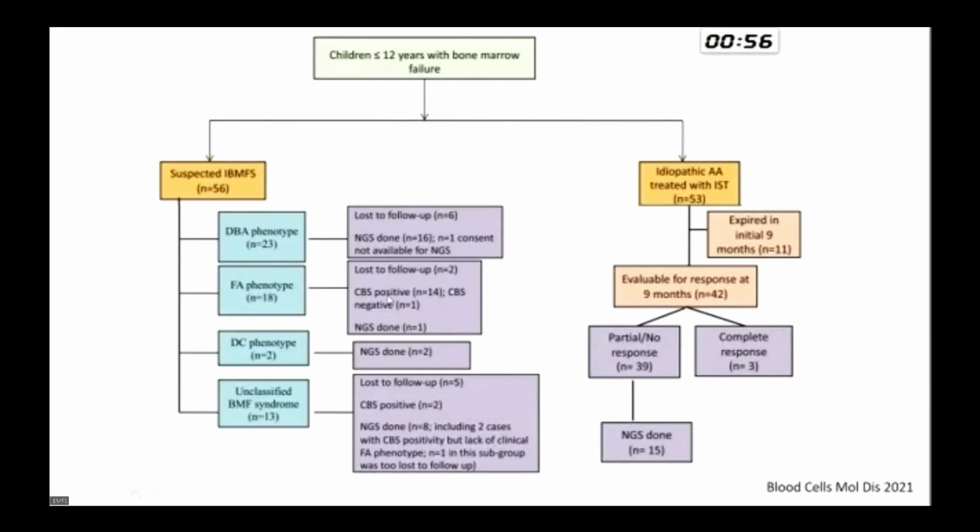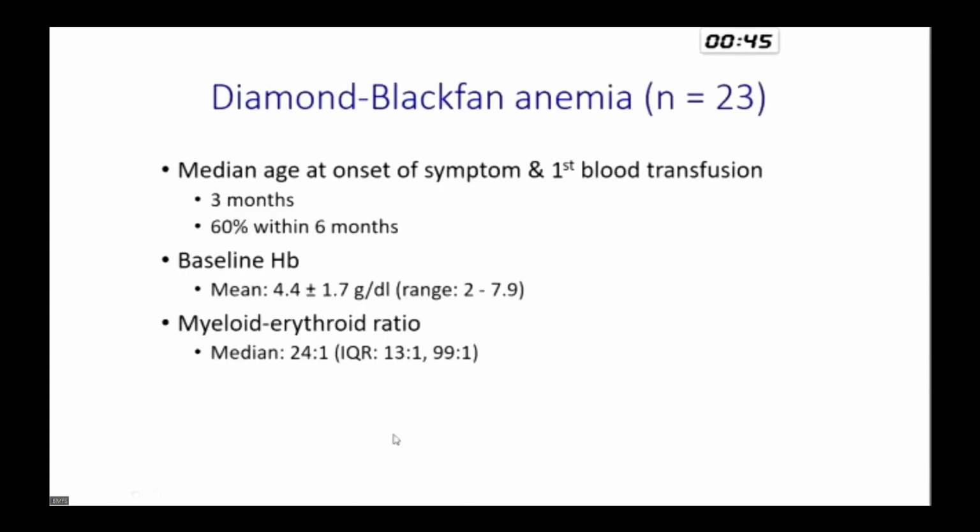Fanconi anemia phenotype 1 was chromosomal breakage negative, so NGS was done. Dyskeratosis congenita 2, both it was done. And in unclassified bone marrow failure syndrome, NGS was done in about 8 patients. So Diamond-Blackfan anemia, about 23 cases.